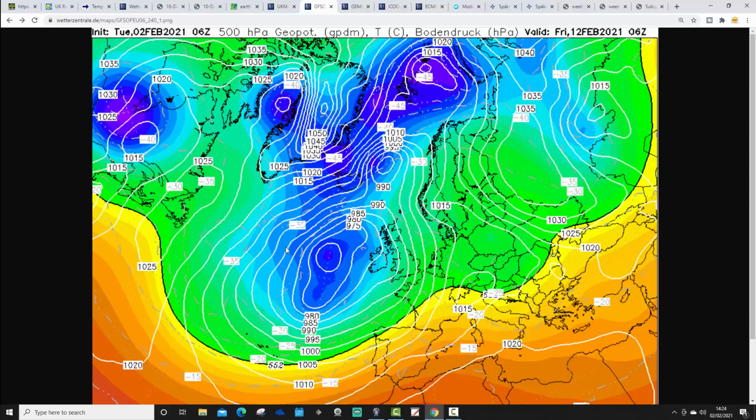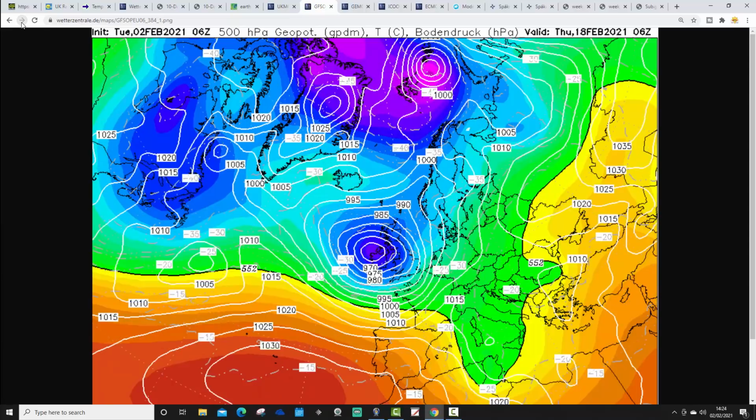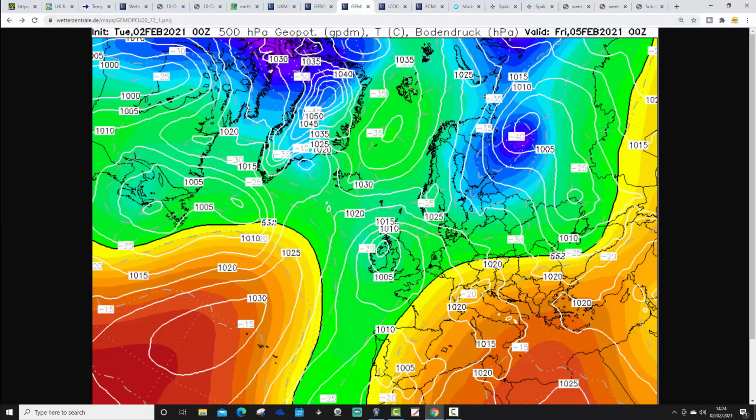So the GFS and also the ensembles have backed away big time from the idea of a beast from the east over the weekend and into next week. Beyond that, into the extended range, it keeps it unsettled, low pressure continues to plough in across the country. Right, that's the GFS done. Now, have a look at the GEM.